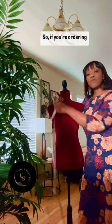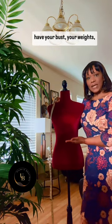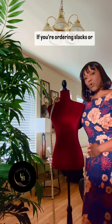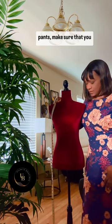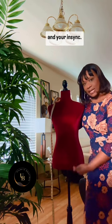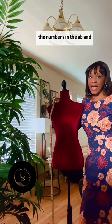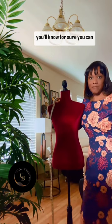So if you're ordering dresses, make sure that you have your bust, your waist, your hips. If you're ordering slacks or pants, make sure that you have your waist, your hips, and your inseam. Measure your numbers against the numbers in the ad, and you'll know for sure whether you can fit that item.